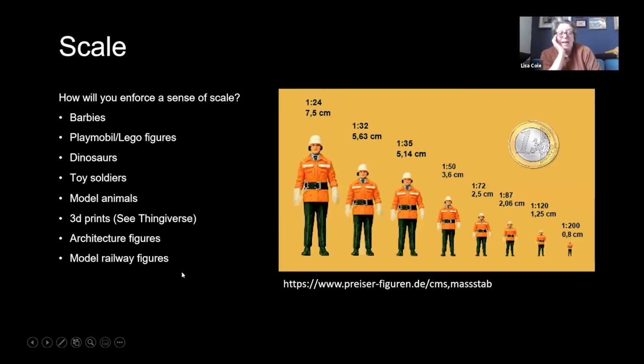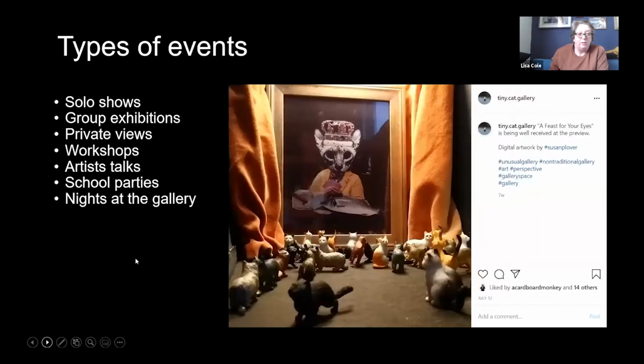So think about scale. How are you going to enforce a sense of scale? If you had a doll's house gallery, you could use Barbies or Playmobil. I've seen dinosaurs and soldiers. If you go into a model railway shop, they will have loads of these minuscule little people that you might want to use to develop a sense of scale. They might need painting. You might not want to paint them, but I think it's important to have some way of telling what kind of scale you're imposing onto your work.